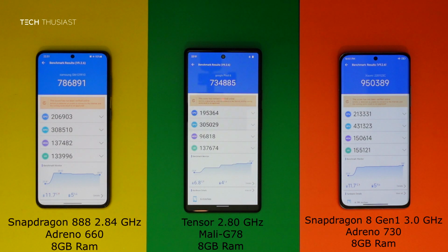So the Xiaomi 12 finished first, and then the Samsung Galaxy S21, and then the Google Pixel 6. Now in the breakdown of the categories, the Xiaomi 12 scored the highest, and then the Samsung Galaxy S21, and finally the Google Pixel 6. Now I'll leave the screen on so you can see the breakdown of the scores.